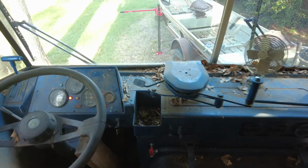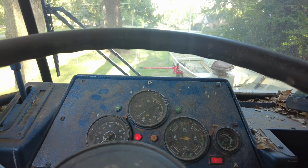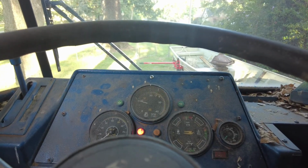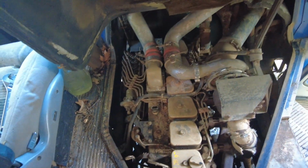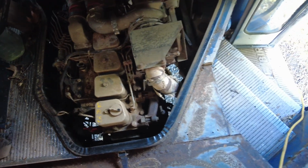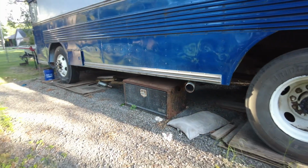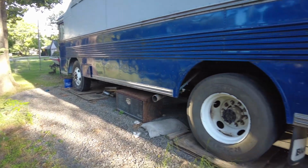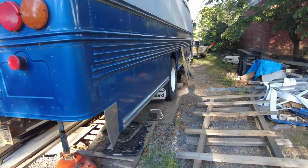All right, let's fire this thing up. And that was a cold start. Didn't have it warmed up or anything. Just fired it up and haven't had the battery charger on it in a couple of weeks. So that gives you an idea of what you're dealing with on the cold start.